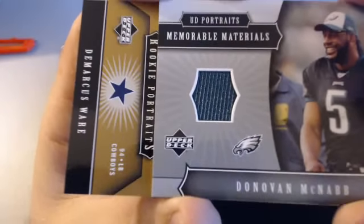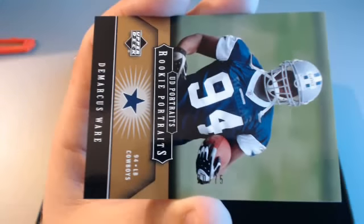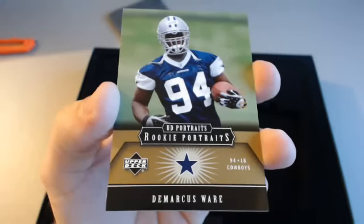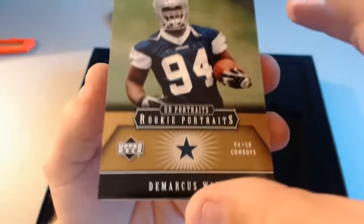And that, his rookie, numbered to 75, DeMarcus Ware rookie for the Cowboys. Welcome back, man. 05 is a good draft, especially for the Cowboys. You got Marion Barber and you got DeMarcus Ware. There are a lot of players. I think Frank Gore came out this year, a bunch of defensive players.